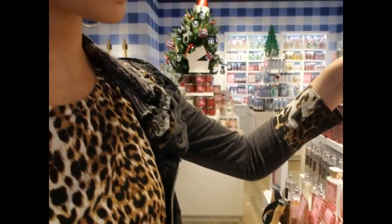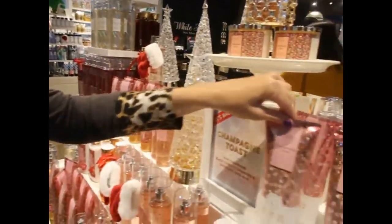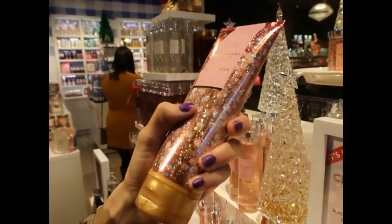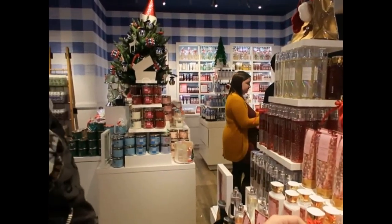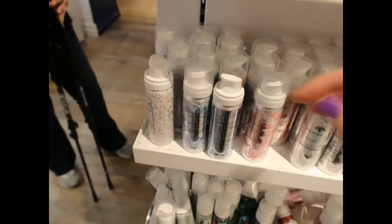They have everything from fine fragrance mist and body wash and body cream. And you can get this free with the coupon. So that's what I'm going to be doing when I get that. Champagne toast foaming hand sanitizers. Oh my gosh.